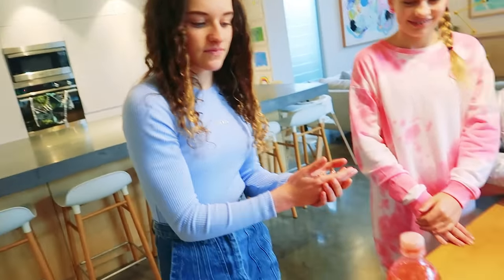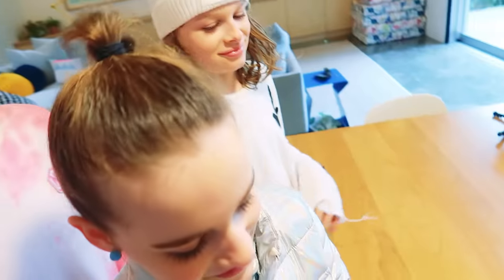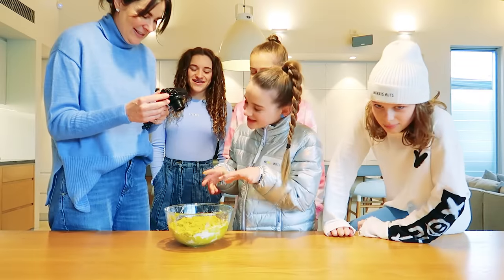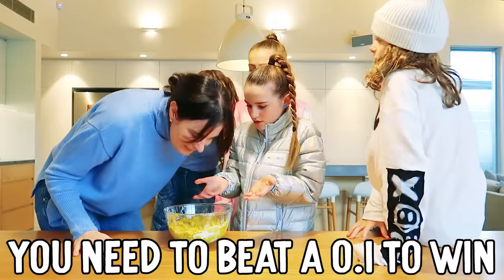That's your problem. No, it's tired. I give you like a 0.1. So will Nazi win? I recommend you grab this area. Guess what? This is like the squeaky clean feature, because if it gets on your hands, since it's made of soap, you wash your hands. You need to be at 0.1 to win.